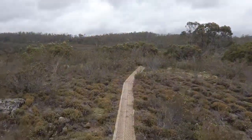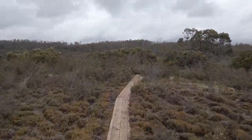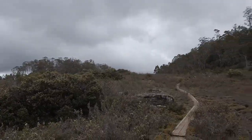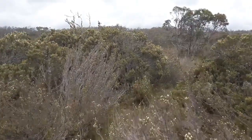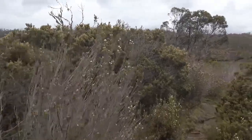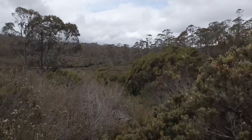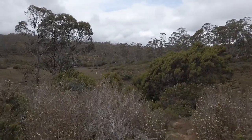Okay, walking along here, it's been quite a pleasant walk across this moorland coming from that way. Coming through a bit of bush here. Whoop, whoop, whoop. Not watching what I'm doing.